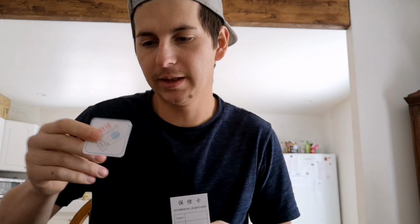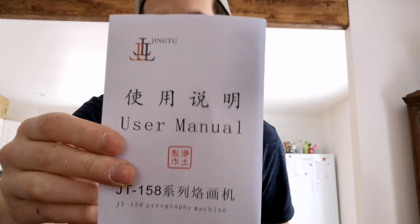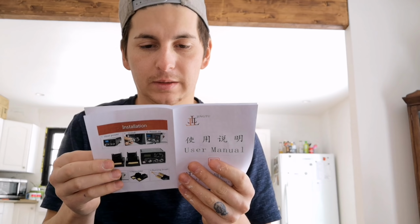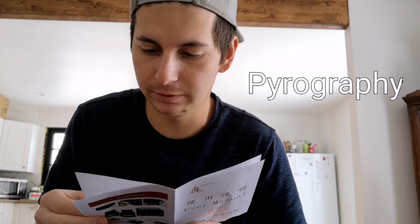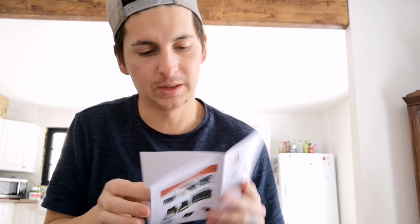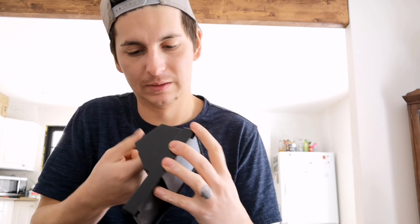Okay, comes with this. It has this. It looks like some sort of checklist maybe. That says user manual, but warning. During the process of pyrography, the tip of the pen touches the gourd. But it doesn't tell you how to get this out of here. Or use this part. Okay, well it comes with two, so we're good.